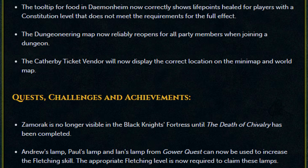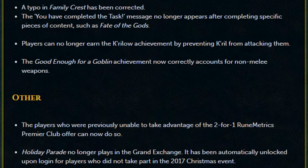The Catherby ticket vendor will now display the correct location on the minimap and world map. Zamorak is no longer visible in the Black Knight's fortress until the Death of Chivalry has been completed. Andrew's lamp, Paul's lamp, and Ian's lamp from the Gower quest can now be used to increase the fletching skill. The appropriate fletching level is now required to claim these lamps. A typo in Family Crest has been corrected.